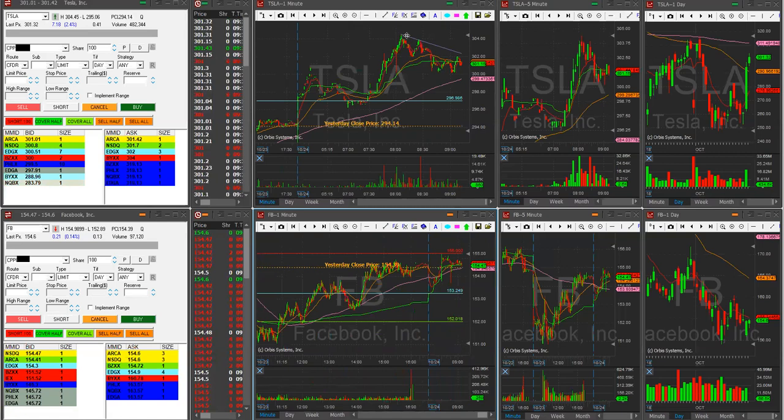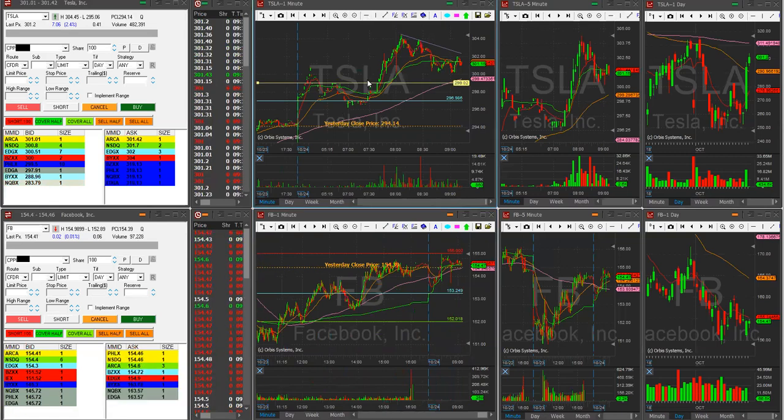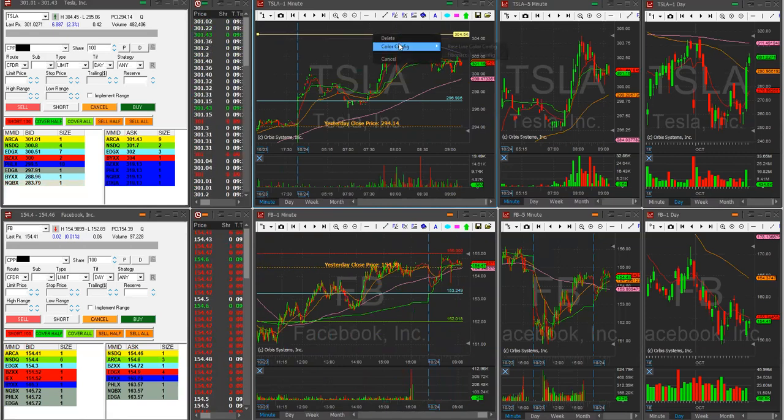Tesla pre-market is following this downtrend line, which I like. We have the high of day here around 304.50, so I'm going to mark that off.